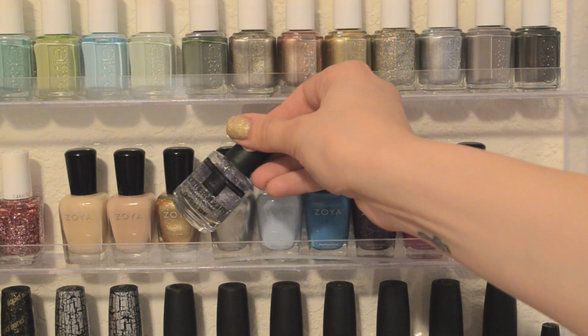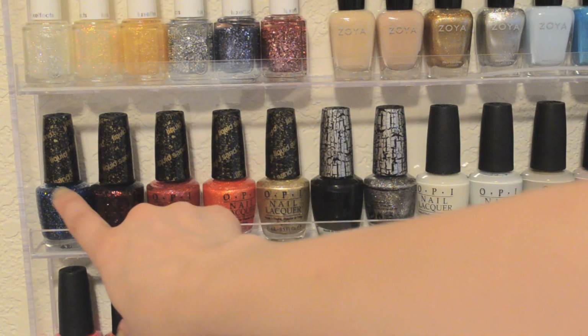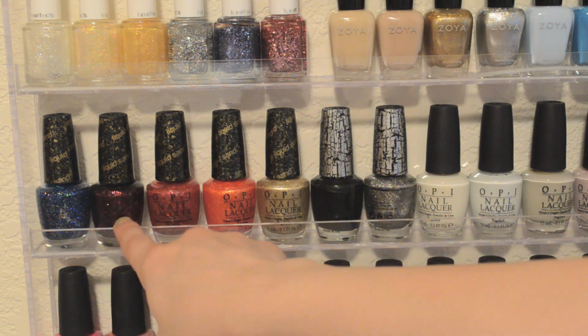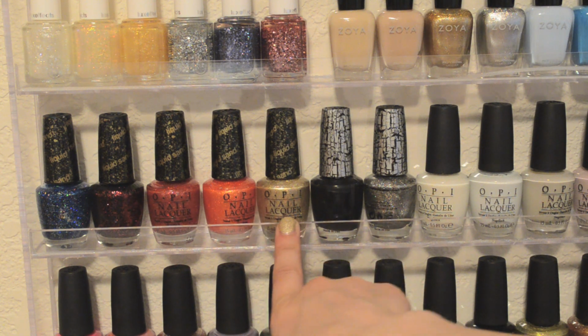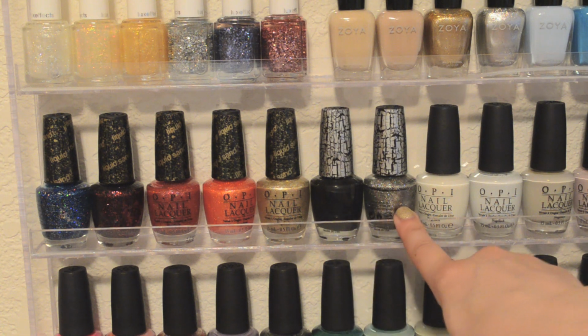This is a top coat by INM called Northern Lights, and when you shake it up, you get a really fine glitter. These are all Liquid Sands by OPI. Get Your Number, Stay the Night, The Impossible, Jinx, and Honey Rider, which is what I have on my nails right now. I have two of the shatters, Black Shatter and Silver Shatter.